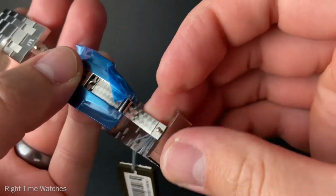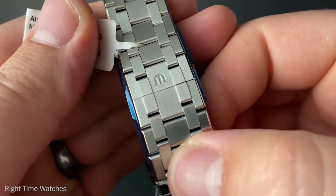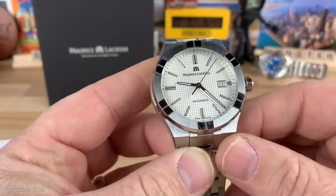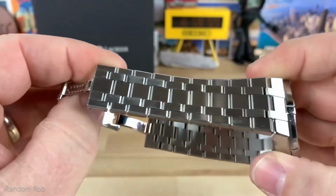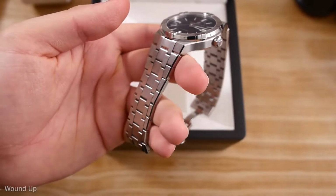The Maurice Lacroix Aikon bracelet includes a fast release mechanism, which allows you to remove the bracelet quickly and without using any tools. This immediately raises the possibility of being able to swap straps and have the ML Aikon automatic run the whole range of your strap drawer collection. That, however, is not the case.